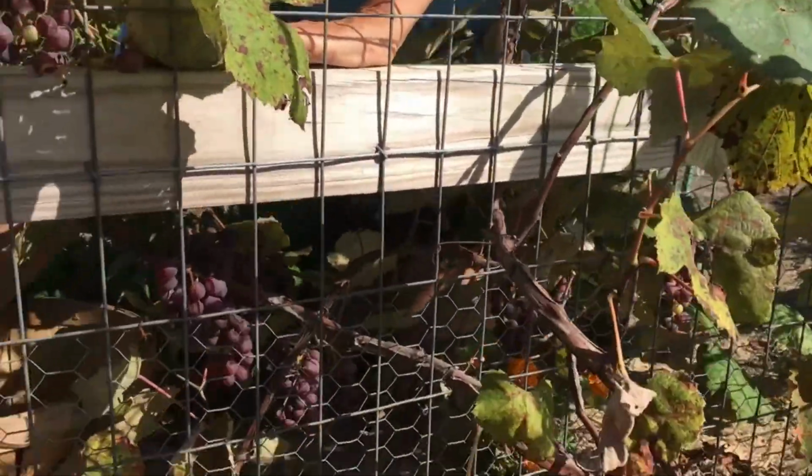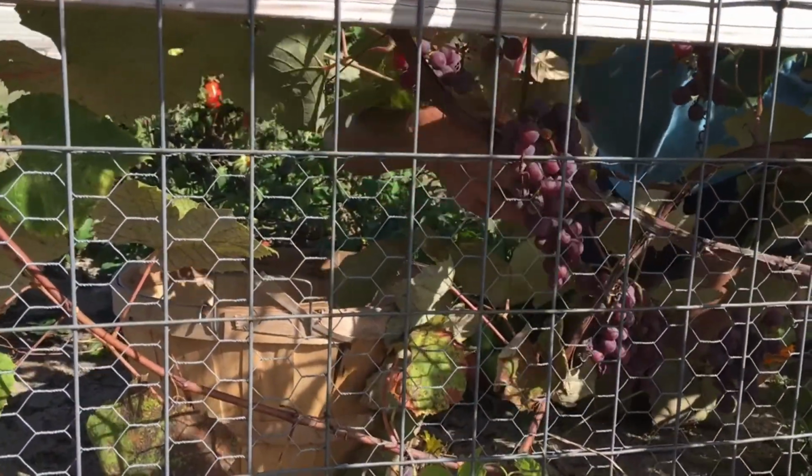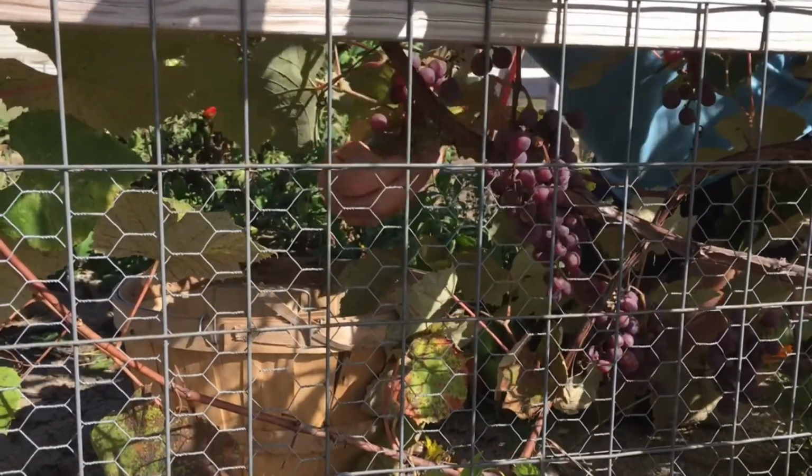The last of the grape jelly, for both eating and giving away, comes off of our grape arbor, which is just growing on the back of our fence right now.